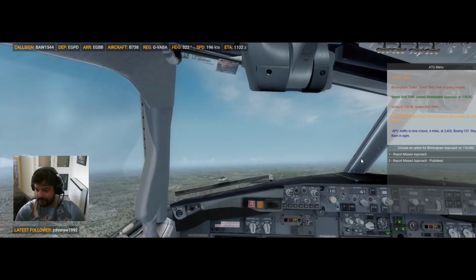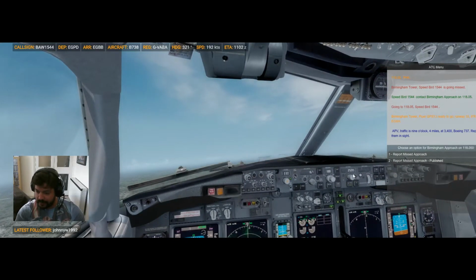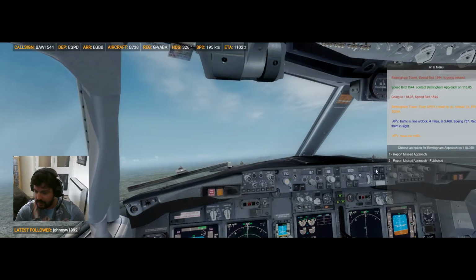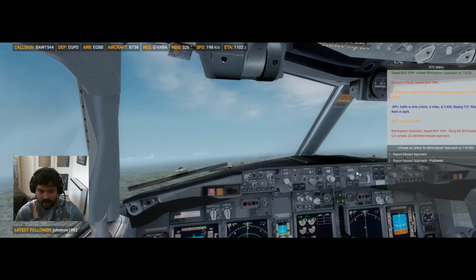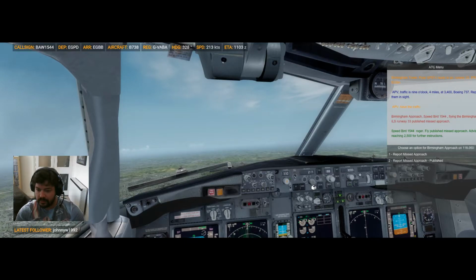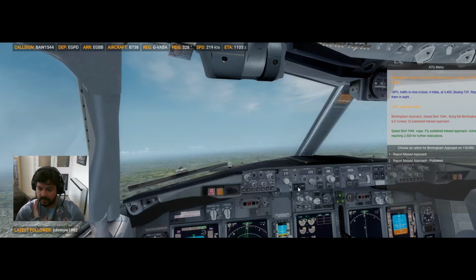Right, give me, hang on. Let's set this up here. 3,000 feet. Okay. Autopilot on. Autopilot on. What's going on? Can't get the autopilot to go on. Oh, dudes. Oh, man. Mate, autopilot's dead.